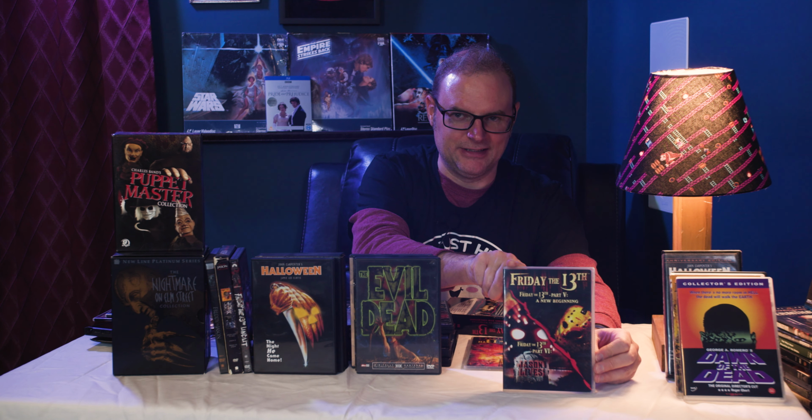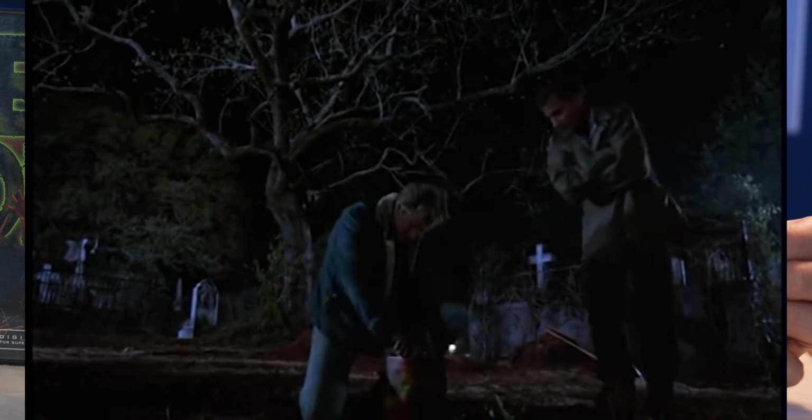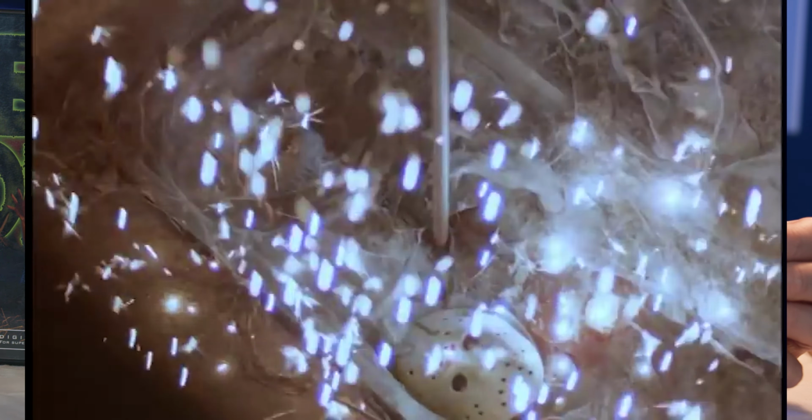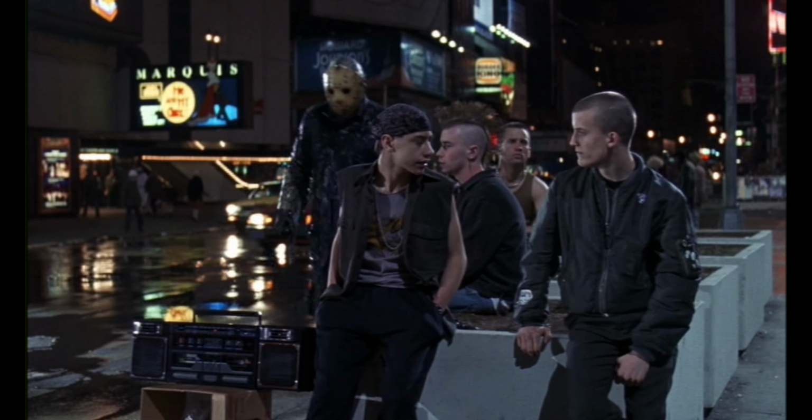Which is just a delight. You know, at some point you just kind of end up with the Frankenstein monster situation with all the lightning in the open grave reviving Jason. It's like, why does that work? It's like, I don't know, who cares? And who can forget Friday the 13th Part 8, Jason Takes Manhattan.